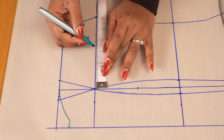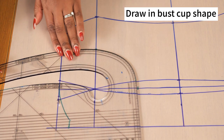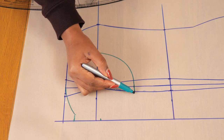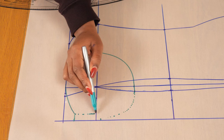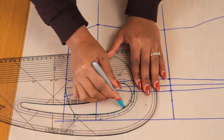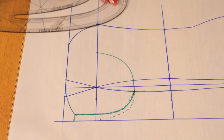inches sideways. Those points I'm going to connect together to draw in the side shape of the cup. And then for the other side that goes towards the center front, I just drew this by hand because I tried to make it work with my pattern master, but it wasn't giving me the shape that I liked. So I wanted the cup to go from the dart area up until the half an inch point. And once I had the dart or dash lines marked, I am connecting them together using my pattern master.